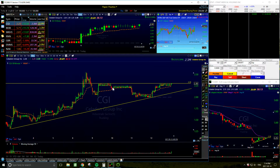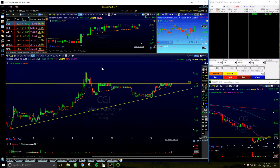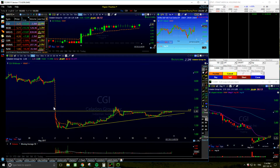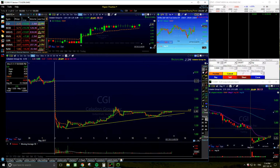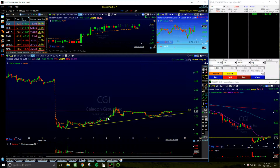So I'm looking for that 230 break and then ultimately the 250 range break. 256 is the magic number, and then a nice gap fill. So there's quite a bit of gap fill there. We got roughly $1.70 to go on that gap fill. And it looks like it wants to get up there. How long it'll take, I don't know, but it's got to get over the 9 moving average, which is roughly the 230 range. So once it breaks that, it should be good.